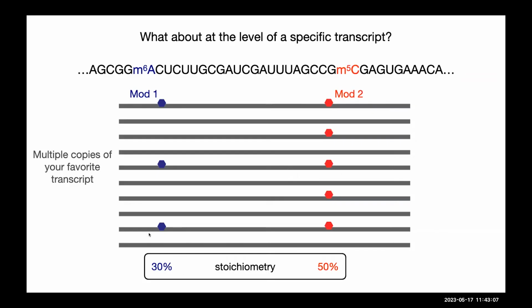We often refer to this as a percentage. So in this particular case, I would say mod 1, or m6A, is at 30% stoichiometry in the sample, and mod 2, or m5C, is at 50%. Measuring the stoichiometry of each of these is actually still quite challenging.